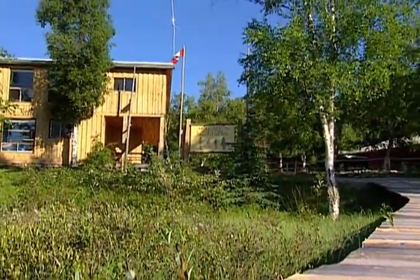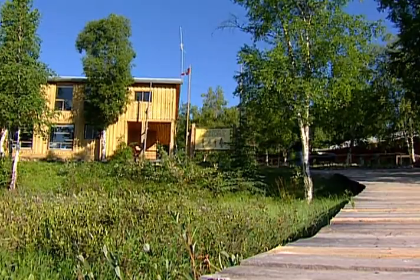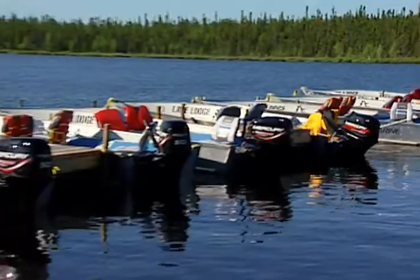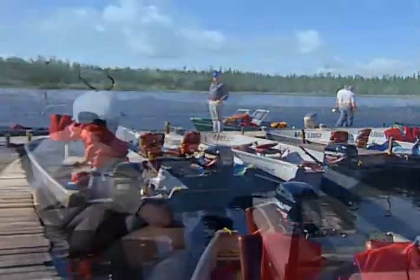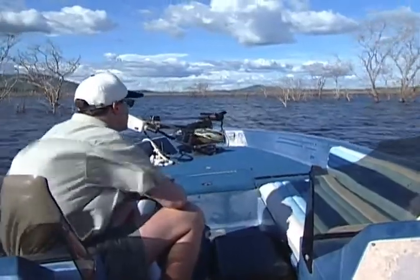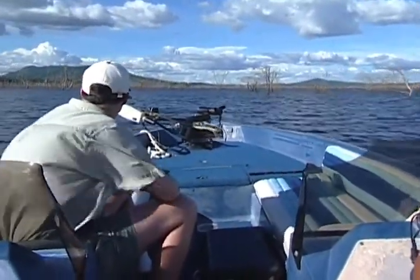When researching a lodge, a common mistake is to focus all your questions on the fishing. Don't forget to inquire about the boats and motors the lodge supplies. If you're spending 10 to 12 hours a day in a boat for 5 or 6 days in a row, comfort and space are a concern.